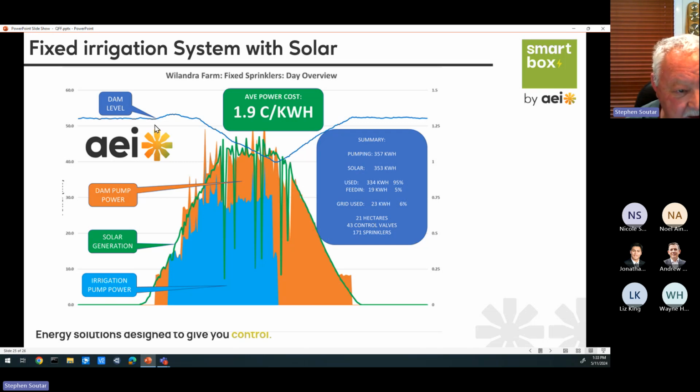And you can see here that it filled the dam a little bit. The dam went down during the main irrigation time, and then when we finished, we'd had enough time to fill the dam back up with the bore pump running at a variable speed drive of up to 37 kilowatts that could effectively utilise all that excess energy and get the dam level back up.